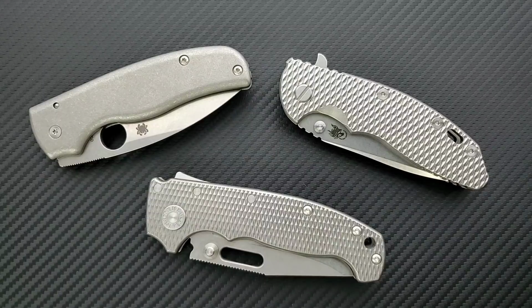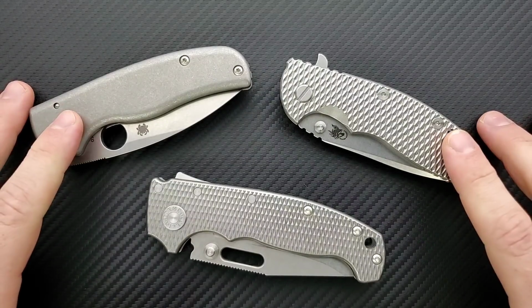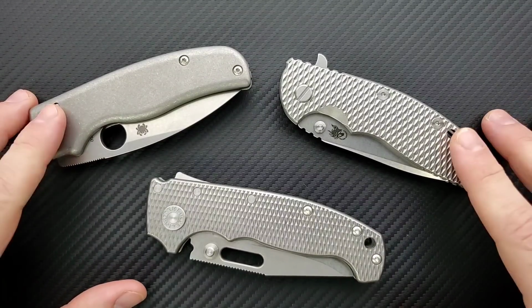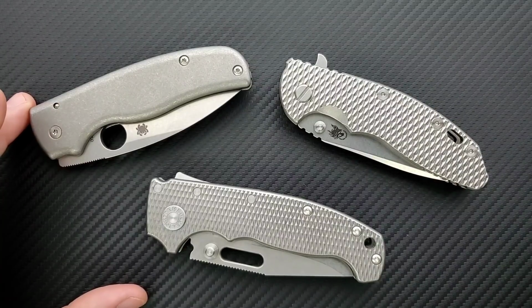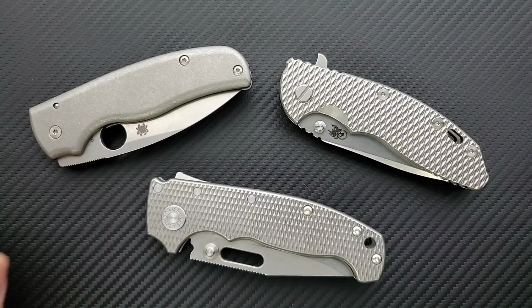This knife is essentially what happens when you combine a Spyderco Shaman, or at least the best example that I have, a Spyderco Shaman with a Hinder XM18. You get all that robust chunkiness of the XM18, right? That feeling of hard use.